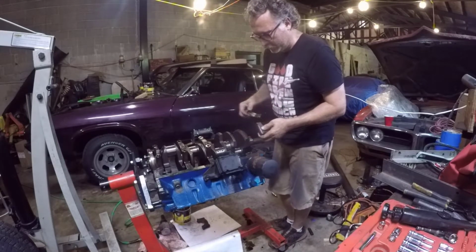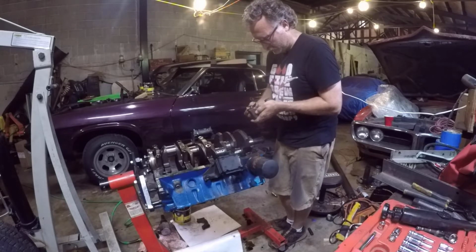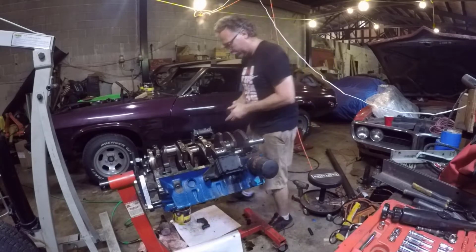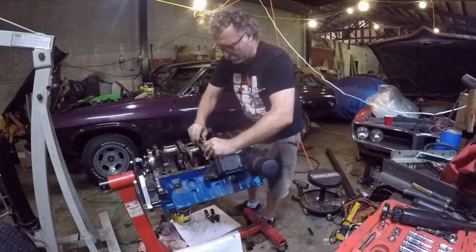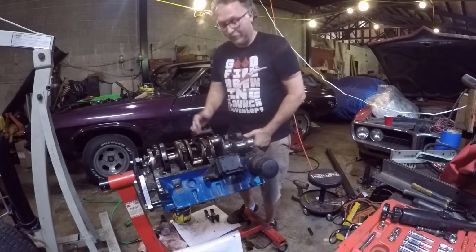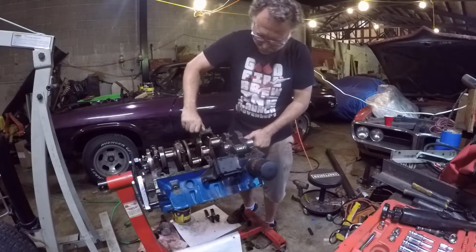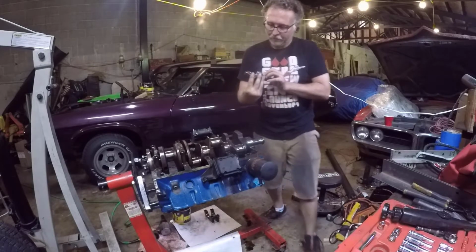Number 1 main bearing was good. Number 2, heavy wear, for unknown reason. Interesting. Things that make you go, hmm. It's a little bit of a cheap method to go ahead and break these out. There we go. Come on. There. 3 is good. Oh, look at this though.